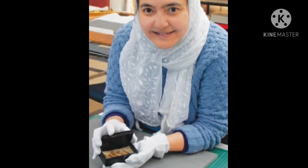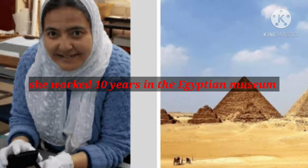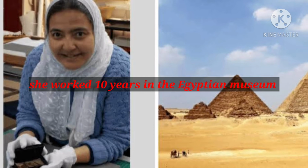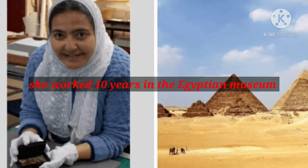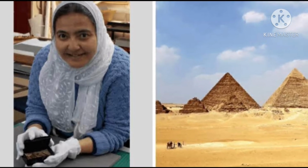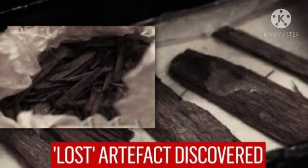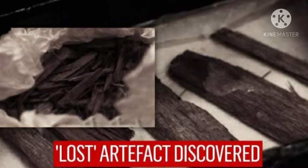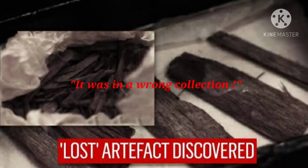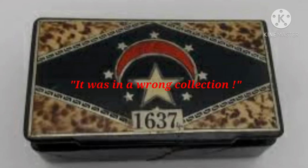Abeer, who is originally from Egypt and spent 10 years working in the Egyptian Museum in Cairo, cross-referenced it with other records. Hidden in plain sight. "Once I looked up the numbers in our Egypt records, I instantly knew what it was and that it had effectively been hidden in plain sight in the wrong collection," she said.